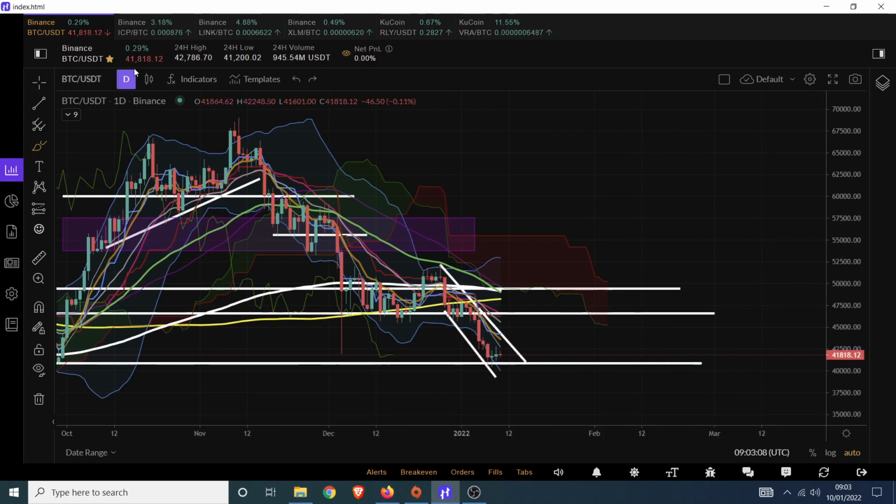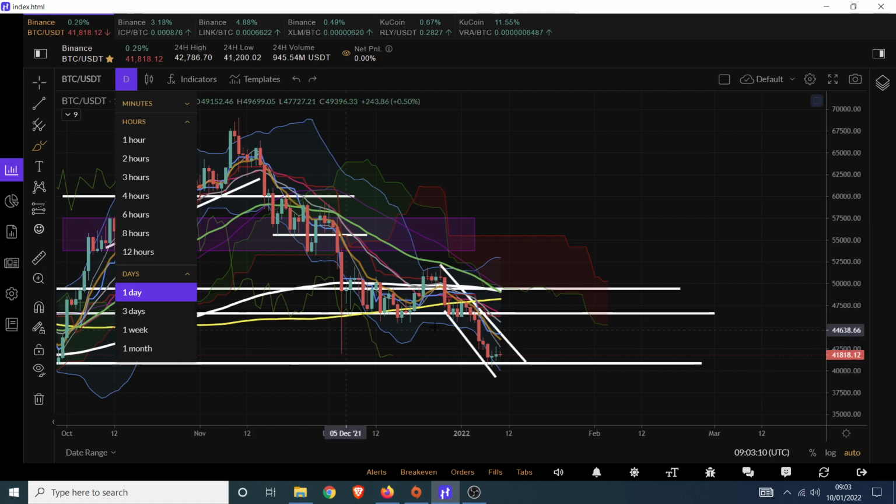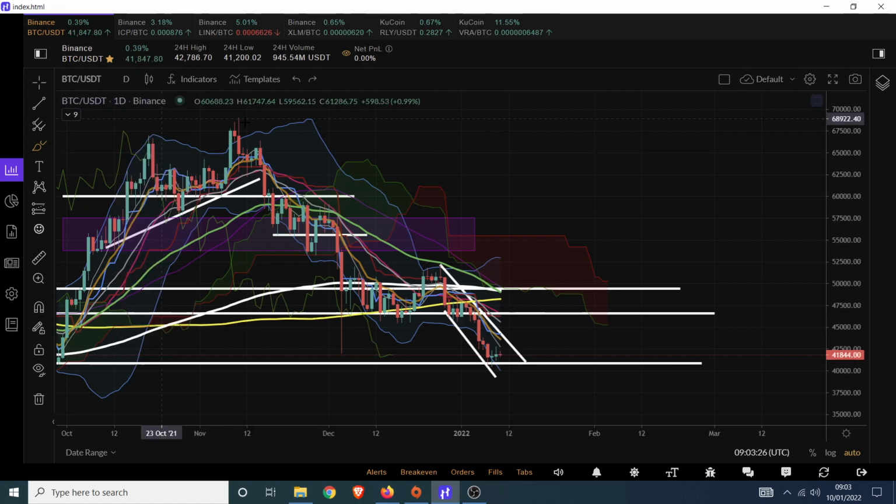So, as of today, probably a bit of nondescript price action, and maybe at best we come up to the top side of this range, about 43,000, maybe 44,000 at best. And then rejection from there as we continue with this descending channel, see if the support holds, and then take it from there. Either way, I am not massively bearish.